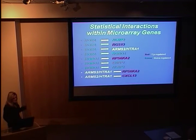And the thing is, moreover, it's not just those three genes. We've actually shown statistical interactions between several of those genes in that pathway and this ARMS2, HTRA1. Again, red means it's upregulated in affected patients, and green means it's downregulated in affected patients compared to the unaffected. So this is really good, but it's one thing to show statistically and mathematically that they interact, but what does that mean biologically?